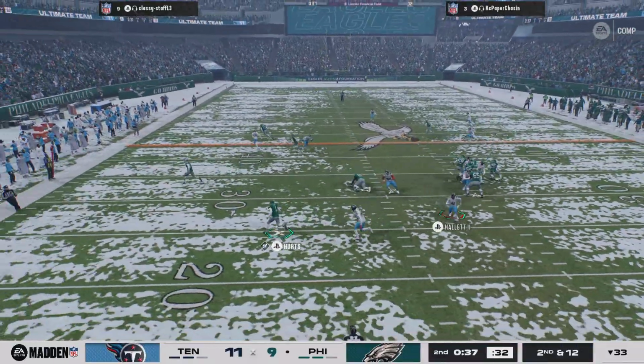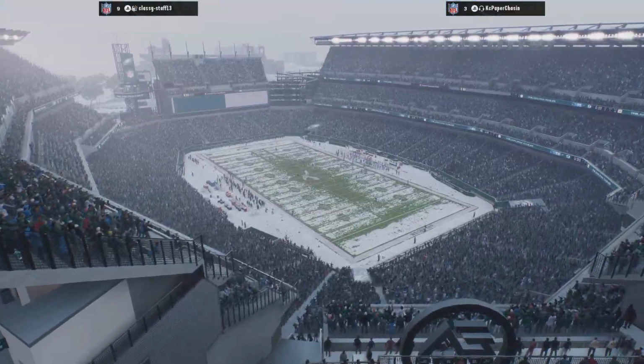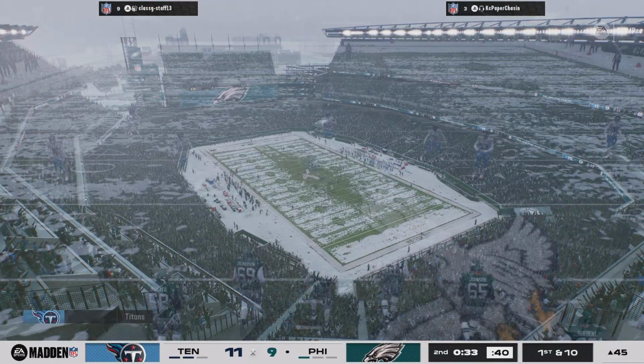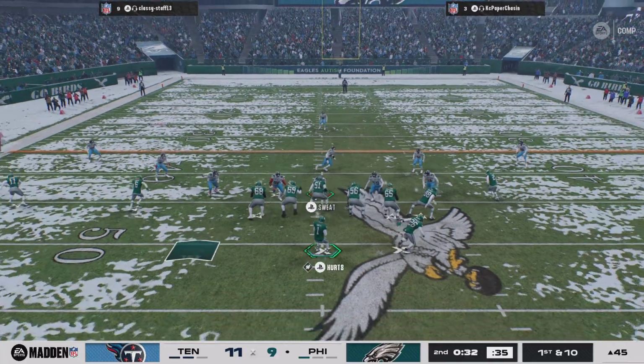Off the play fake, Hurts. He's going to tuck it and go. And he's going to be taken down on the other side of the 50-yard line. Here's a timeout for Philadelphia. That is their second. Clock will stop with 33 seconds to go until halftime.